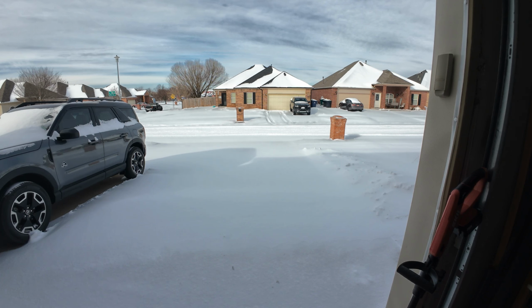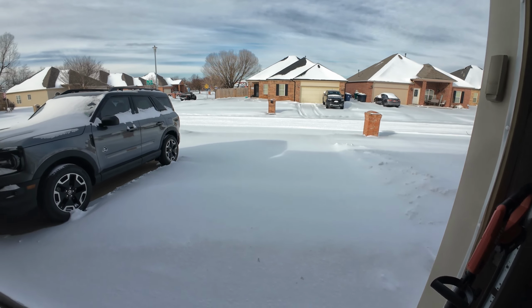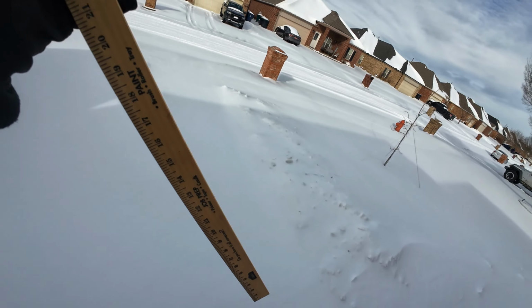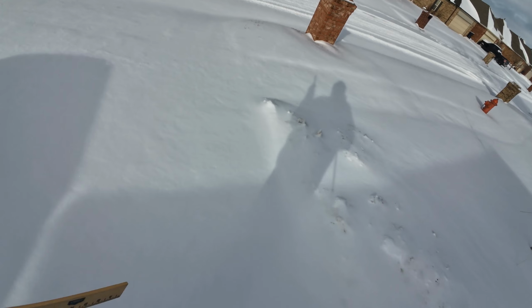Let me get me a measuring tape. I have some of those. Wood measure tape. It has inches on one side and inches on the other. Okay, so here's my Lowe's measuring tape. I'm gonna walk out here a little ways and see if we can't find a spot that seems to be untouched by human hands.